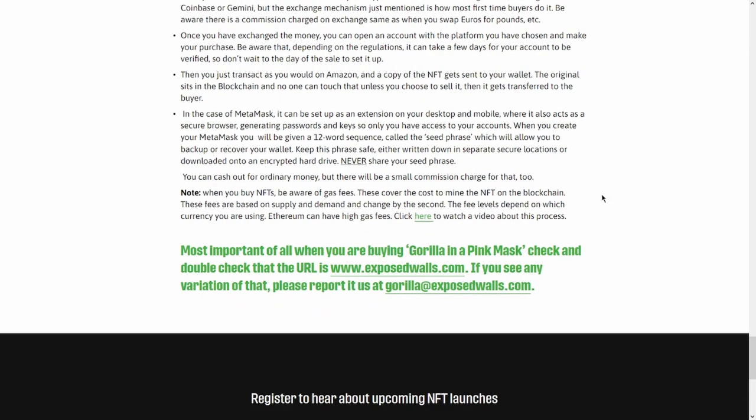You can cash out for ordinary money, but there will be a small commission charge for that too. And here's another note: when you buy NFTs, be aware of gas fees. These cover the cost to mine the NFT on the blockchain. These fees are based on supply and demand and change by the second. The fee levels depend on which currency you are using. Ethereum can have high gas fees, and if you want to watch a video about this process, you can click right here.